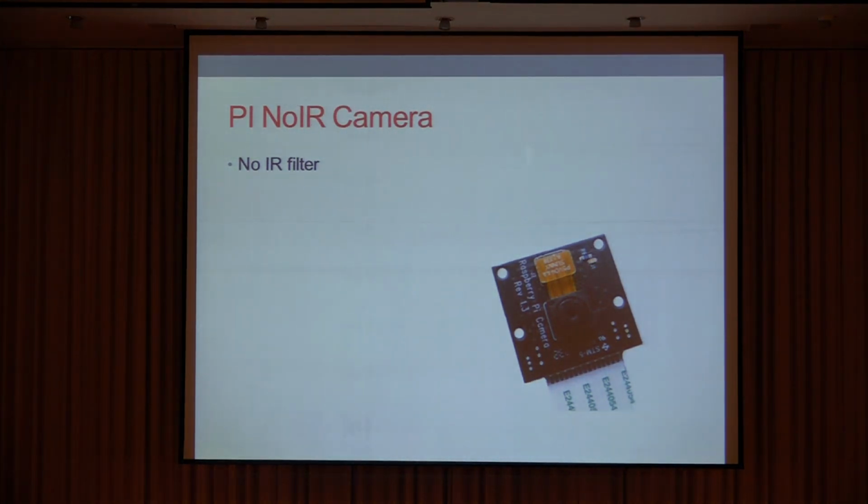The second accessory that came out of the Raspberry Pi effort was taking the existing camera and removing the IR filter in front of the lens. The performance of the camera is identical to the previous one, but the big advantage is that it doesn't have an IR filter in front of the lens. Now, what advantages does it give you? Now you can use this camera to do a lot of special effects.